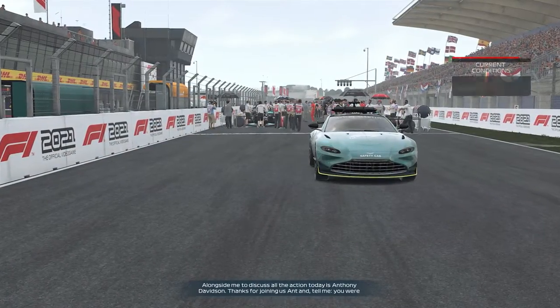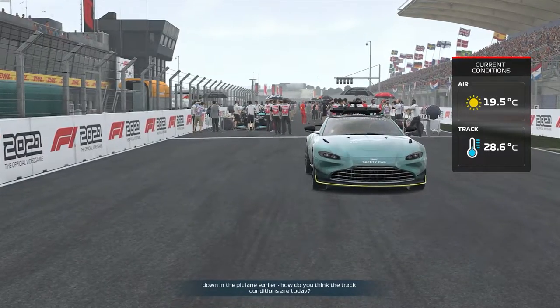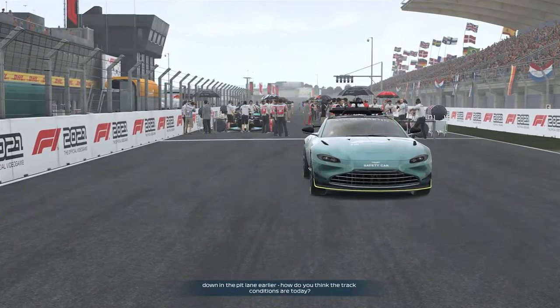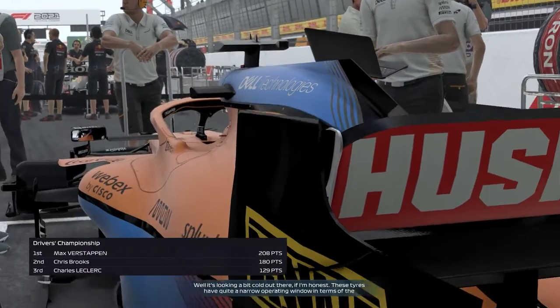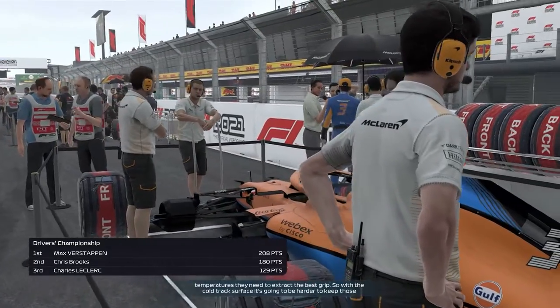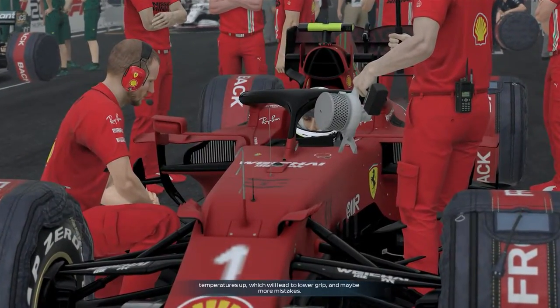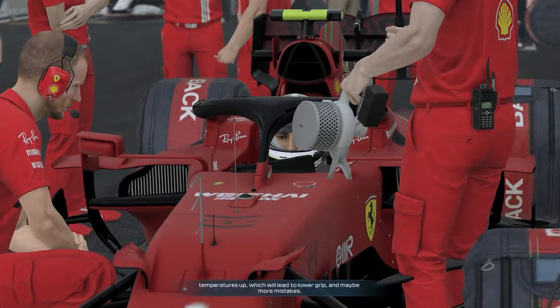Alongside me to discuss all the action today is Anthony Davidson. Thanks for joining us, Ant. And tell me, you were down in the pit lane earlier. How do you think the track conditions are today? Well, it's looking a bit cold out there, if I'm honest. These tyres have quite a narrow operating window in terms of the temperatures they need to extract the best grip. So with a cold track surface, it's going to be harder to keep those temperatures up, which will lead to lower grip and maybe more mistakes.